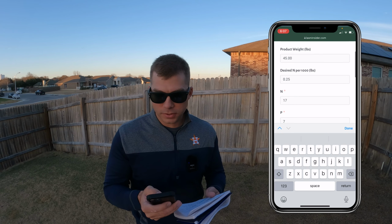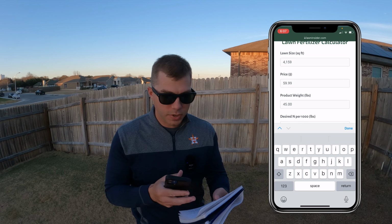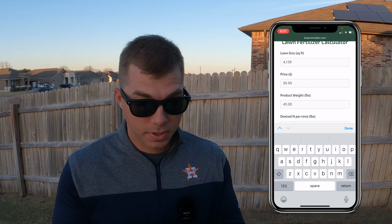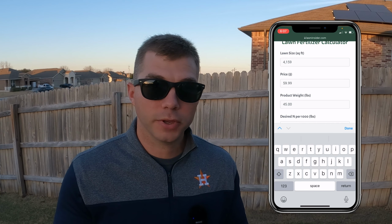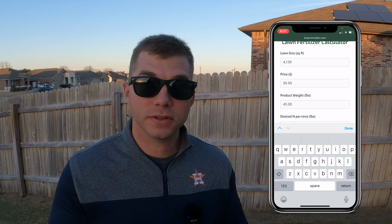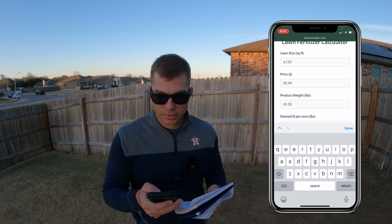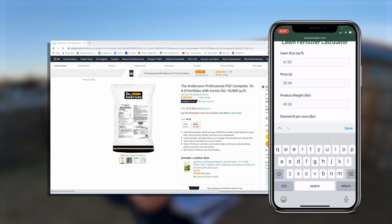All right, now let's look at the PGF Complete. PGF Complete, by the way, the Flagship, the Freedom, and the PGF Complete all also have 3% iron content. Iron is good to get that dark green color in your lawn, and Milorganite actually has 2.5% iron content. So the price of PGF Complete, this is the product that you can get off of Amazon.